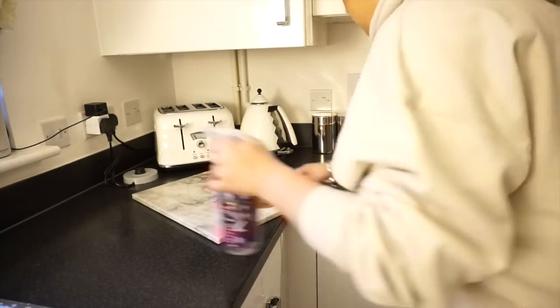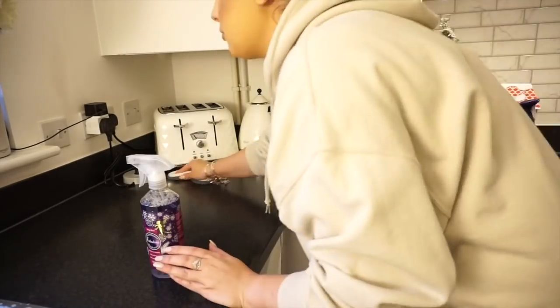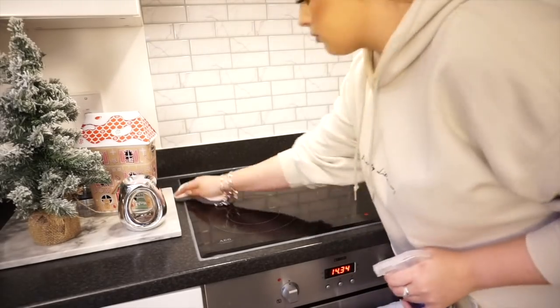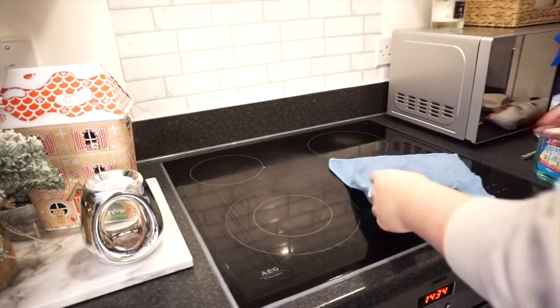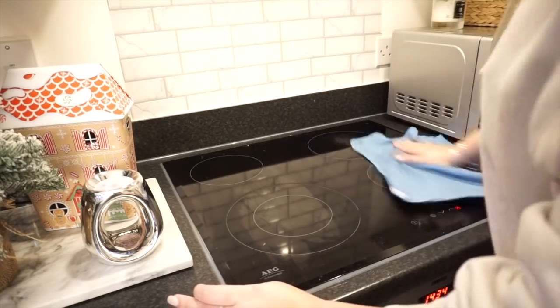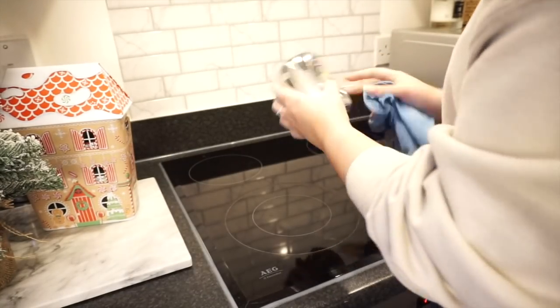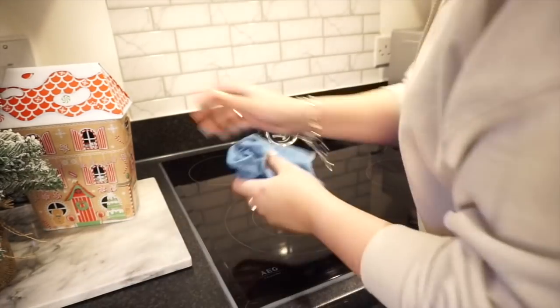After that is done, I'm then just going to wipe and disinfect all the surfaces. This is just a really good way to kill any bacteria and just to make everything all lovely and shiny. So I'm just going to wipe absolutely everything down. I did wipe the handles and the cupboards and stuff like that, but it didn't film for some reason.